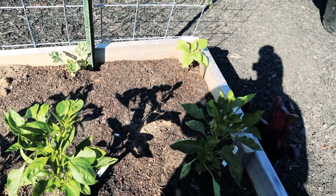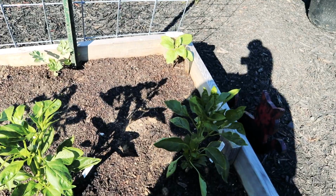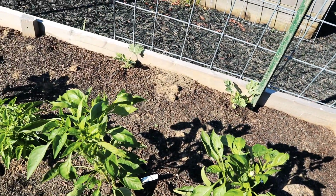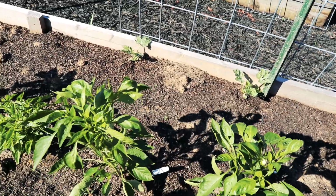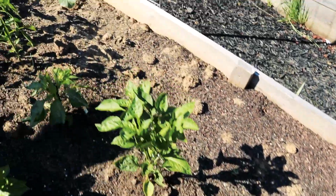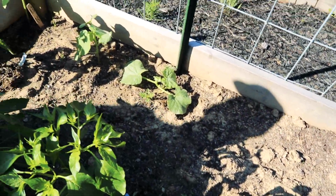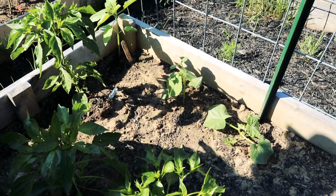We also put sunflowers in the corner of this bed, which is coming up now really nicely. There's our Sugar Baby watermelon. Is that right? I think it's the Sugar Baby watermelons that are doing good. These are Kajari melons over here that are going to grow up the cattle panel. They're doing really good. And another sunflower in the corner. I think he's the biggest.